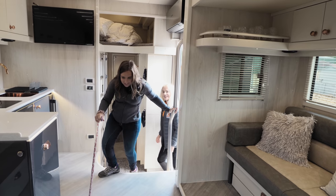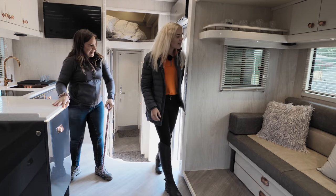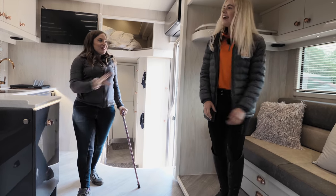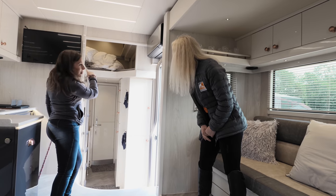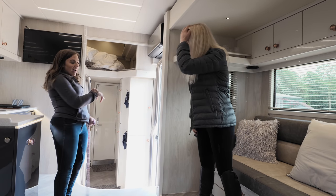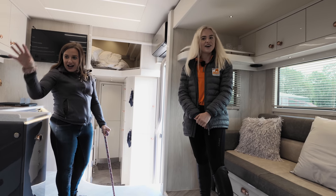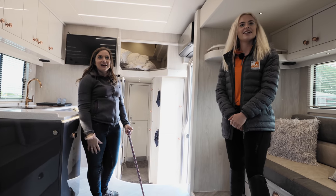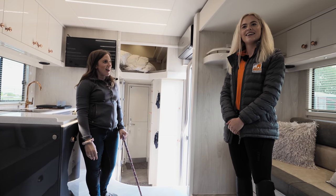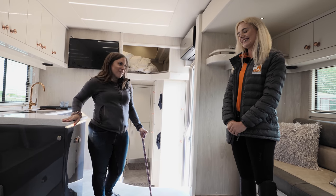Oh wow. She's so pretty. Oh my goodness. This pops out and everything. Yep. So we've got a pop out there and we've got a pop up there. So that's Mum and Dad's bedroom. Oh, nice. And then this sofa pulls out to a double bed. Whoa. As does this one. And then my bed with my ladder is just up there. Oh, she's so cool. I am very, very lucky.